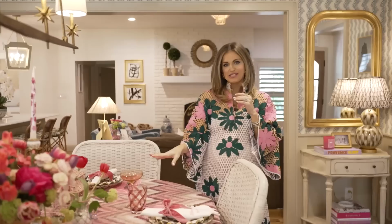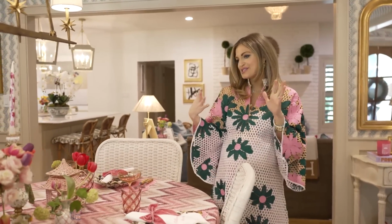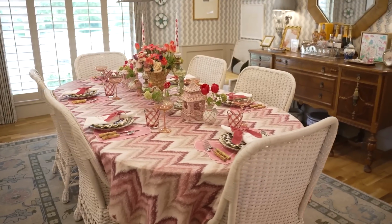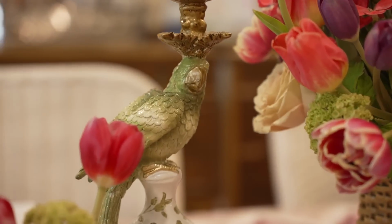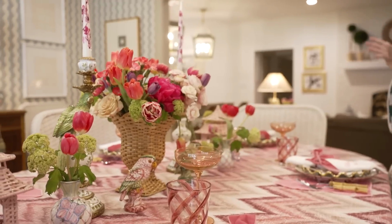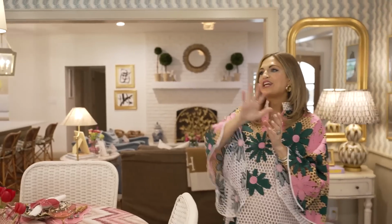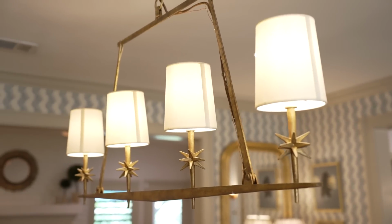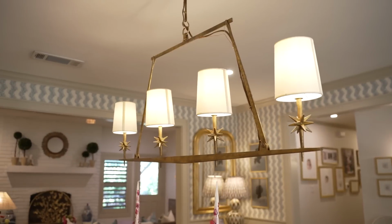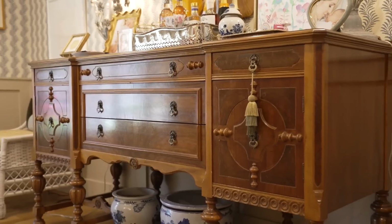A lot of other table pieces I have are from Mrs. Alice Shop. She is one of my favorite Instagram accounts to follow. The pagodas, the parrots. I believe these parrots are from Matches Fashion, but I get a lot of pieces from her site as well. This linear light fixture, Maddie Hughes Designs out of Dallas sourced it, and I believe it is Erin. Probably the favorite piece in, for sure, my dining room, but especially our home, is this buffet.